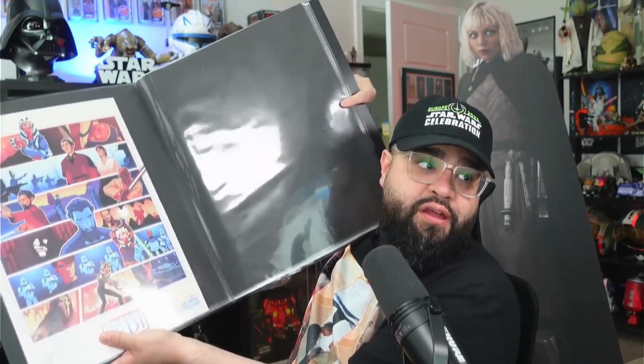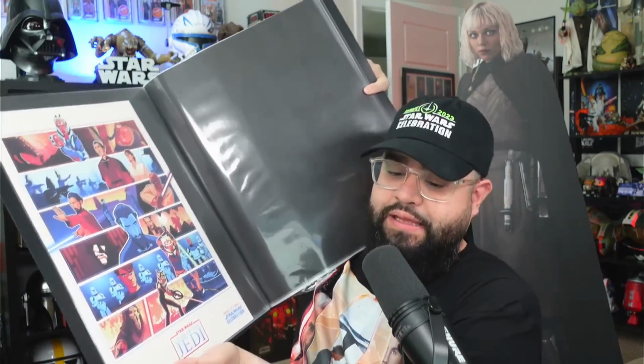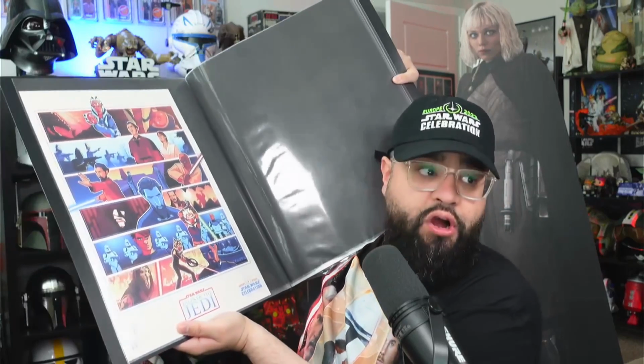But for this one, I got this for art prints that I picked up from Celebration. Every year they have exclusive prints. This fits the prints perfectly. I got this strictly for all the art prints, and it literally just fit in my suitcase. That way I could bring everything back.